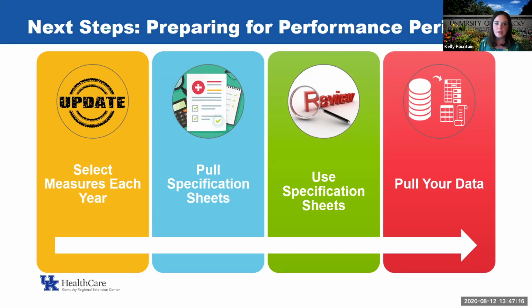We talked about quality improvement earlier in the week. Use those methodologies to drive focused improvements in your performance in those quality measures. That way, you're not just staying at the bare minimum. Every year, those benchmarks continue to rise. For all of those common measures, it's important that you stay ahead of that game.